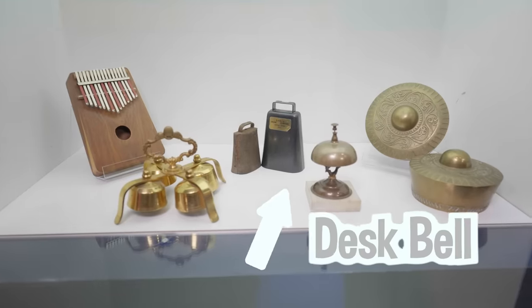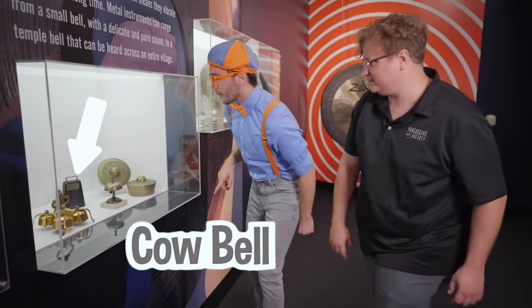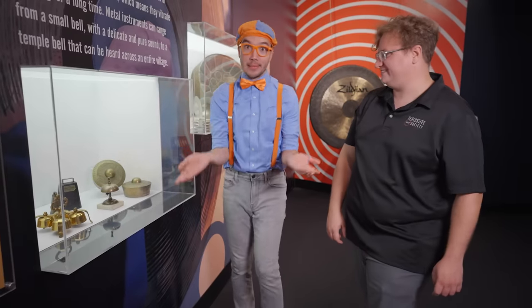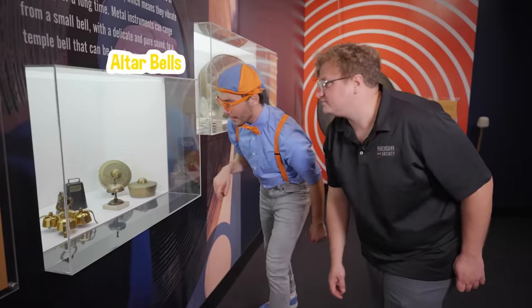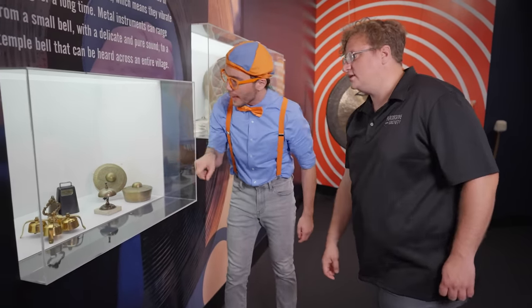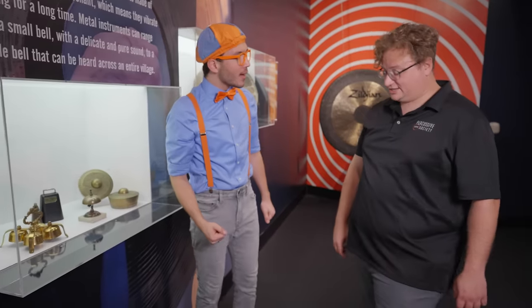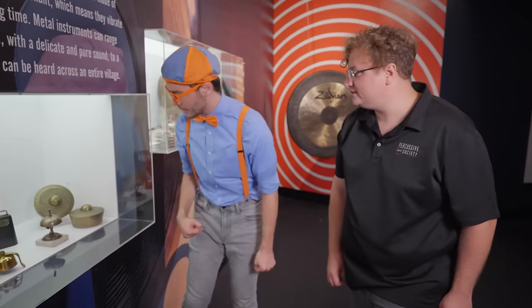Wow, and what are these instruments' names? Oh, so we have a desk bell like you would see in a fancy old hotel. Ding, ding, ding. We have cowbells there in the back. Cowbells, like the animal? Yeah, you put them around their necks so they don't get lost. Oh, you don't want to lose your cow. We have altar bells, which are used in old churches. Oh, that's cool. They're so shiny. Rob, what's that instrument in the back? That's called a thumb piano or a kalimba. A kalimba? Kalimba. That one's fun to say. Yeah, it is. Those are some pretty amazing percussion instruments.